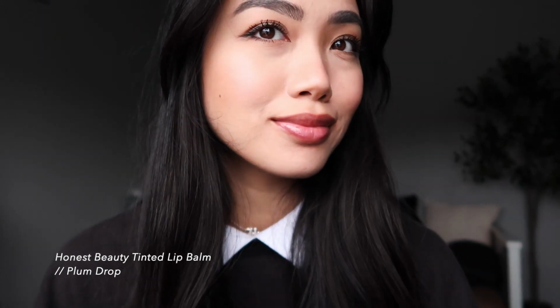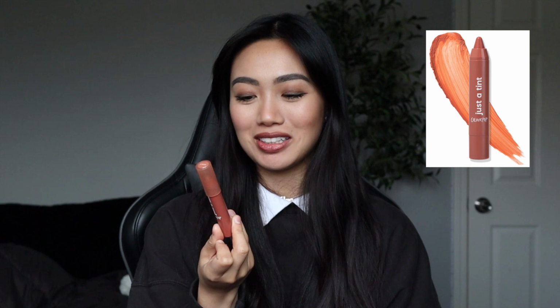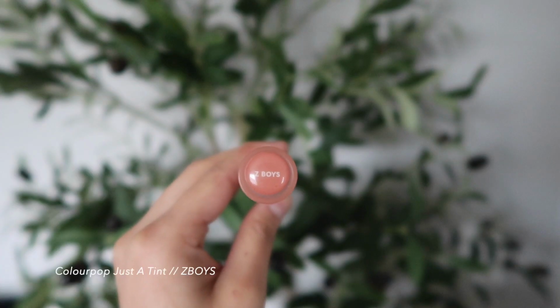I feel like when you think of plum, you think of purple. It's definitely more purple than Clinique Black Honey. Really good shade for the winter and the fall time. This one is a classic. It is the Colourpop Just a Tint Tinted Lip Balm. I've had this one for longer than I should have it, but it's such a nice lip color for me. It's the color in Zboys.